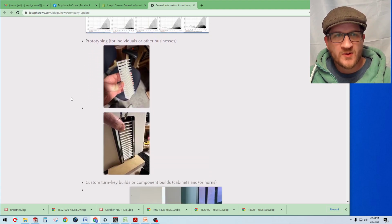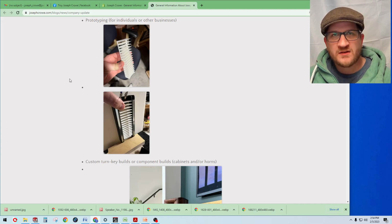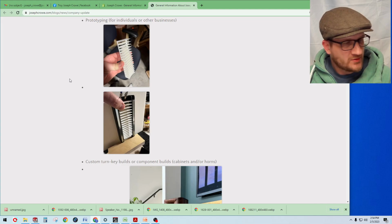So I also offer prototyping for individuals or other businesses, and so I have a picture here of a 3D printed part. More and more I'm getting into 3D printing. I have a local supplier that does an excellent job using really high quality plastics to produce high detail components, and so that's helped accelerate the prototyping phase, doing multiple versions.